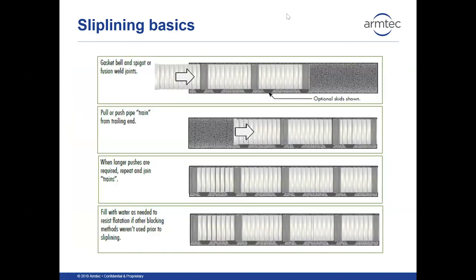So if we look at a very basic graph representation, you will have assembled your first train of three pipes, you pull it all the way in, then your next train, pull or push, then your next train will come in and assemble at the location where the two trains meet. It's always recommended to fill the annular space between the new pipe and the host pipe.